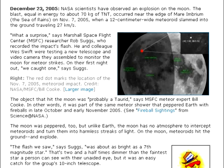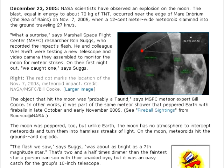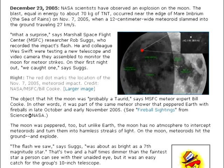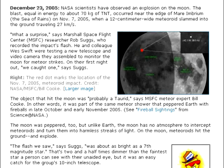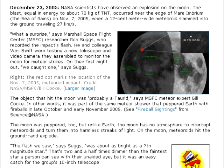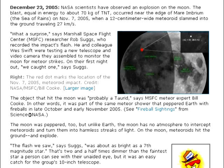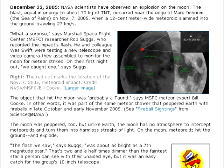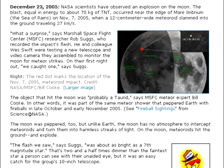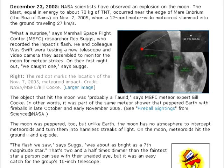The object that hit the moon was probably a Taurid, says Marshall Space Flight Center meteor expert Bill Cook. In other words, it was part of the same meteor shower that peppered Earth with fireballs in late October and early November 2005. The moon was peppered too, but unlike Earth, the moon has no atmosphere to intercept meteoroids and turn them into harmless streaks of light. On the moon, meteoroids hit the ground and explode.